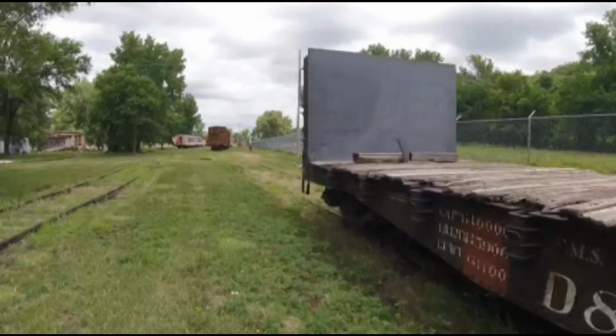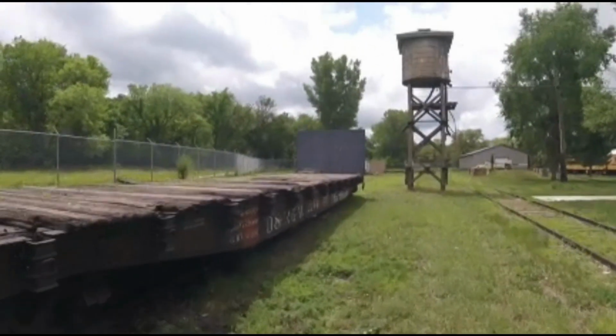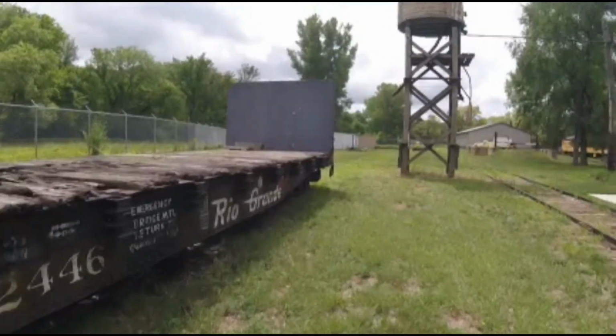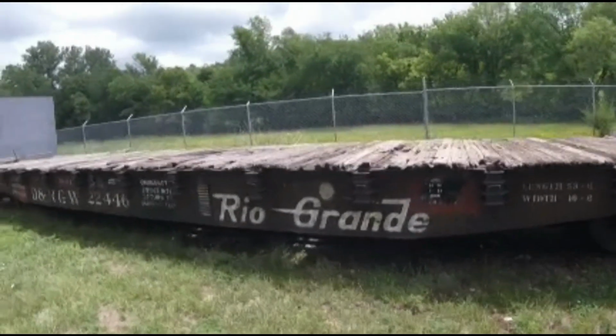Then later it was retired and was then acquired by the Pikes Peak Historical Street Railway in Colorado Springs, Colorado. In 2022, it was then bought by the Siouxland Historical Railroad Association in Sioux City, Iowa, where it can be seen today.